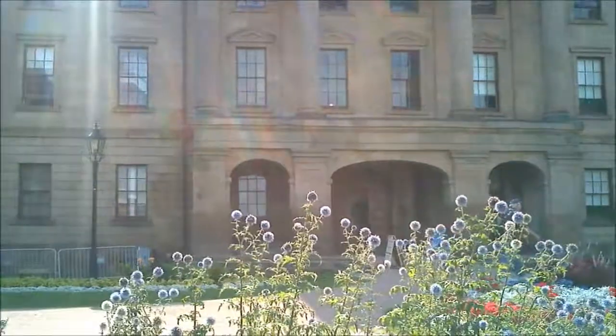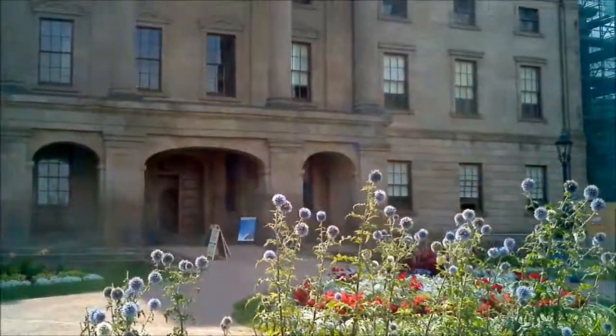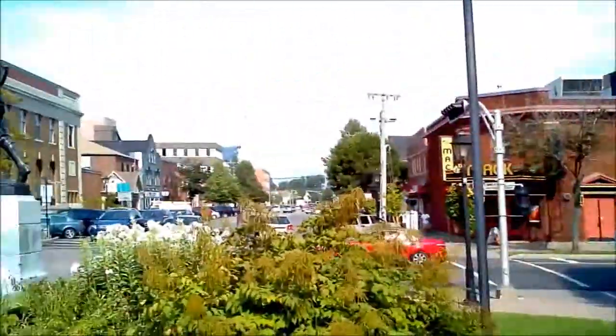However, I don't think PEI joined Confederation until like 1873. They still honor it. It is pretty cool. I'm just taking a look around. Right in the heart of downtown Charlottetown.